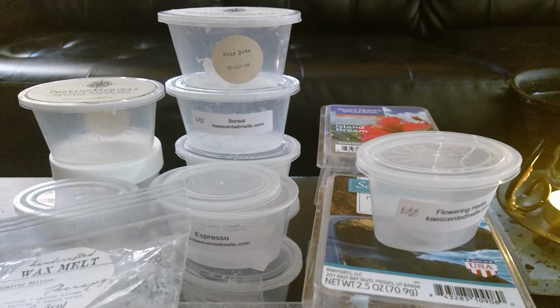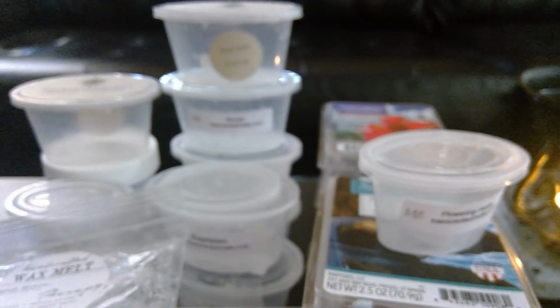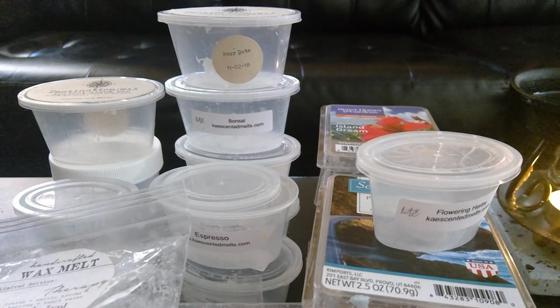And this from that Smell Good shop, banana pudding. I don't know what I was thinking when I ordered the big Mama Jamma. It's like a 16-pack, 6 ounce. This was okay. I didn't love it. I wish I could have thought of something to blend it with. I should have, maybe strawberry or something.